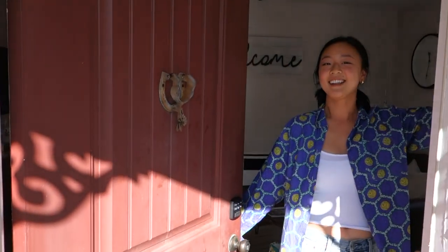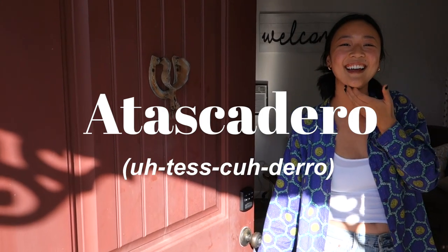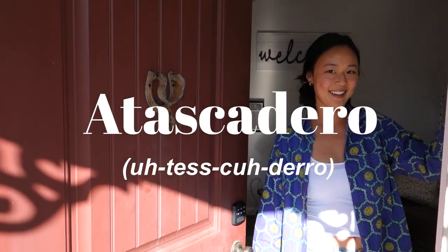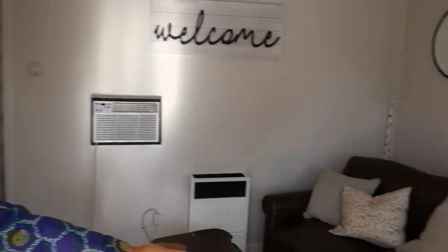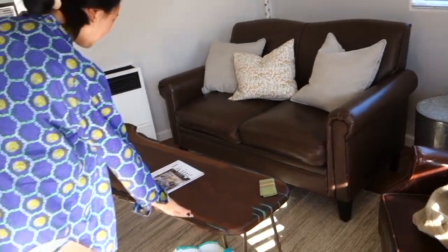Welcome to our Atascadero Airbnb. This is our Morro Casita, is what it's called. Come on in. So we're staying here for two nights. This is the living room. Leather couch. Beautiful table.